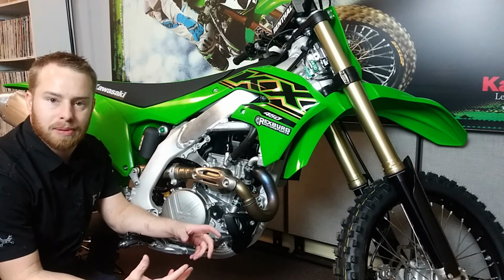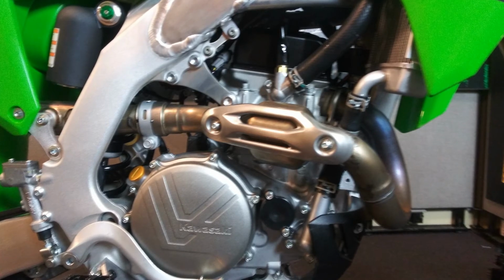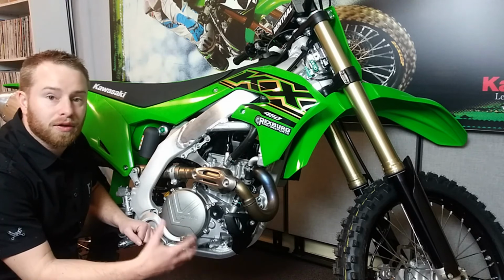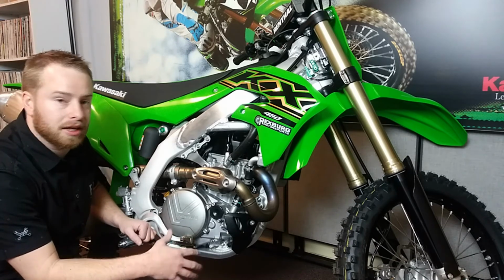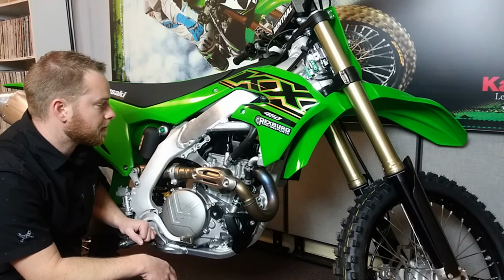It disengages better. It engages better. It doesn't burn through clutch plates as fast. This was an excellent addition to this clutch, giving Kawasaki a very, very strong clutch when it comes to the other bikes in this category.